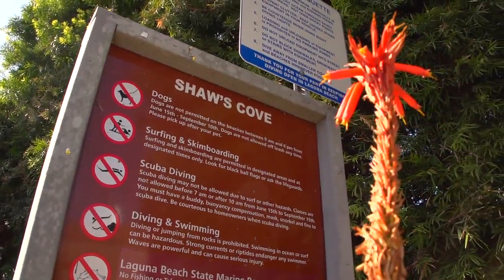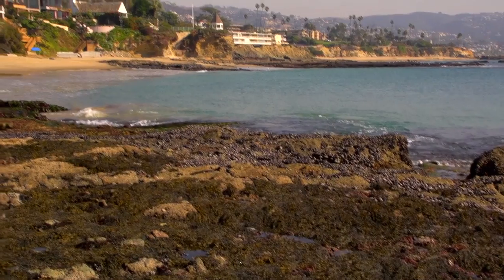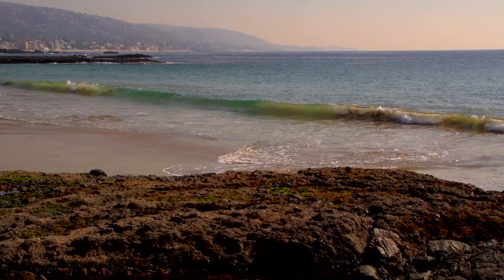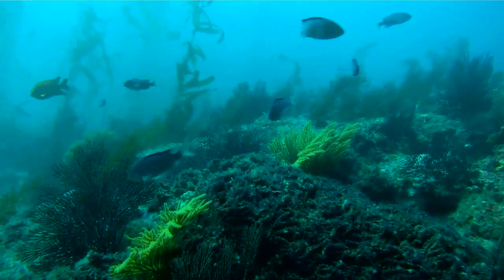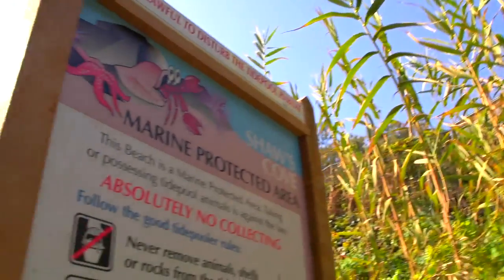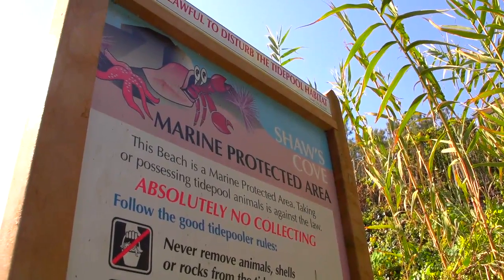Our first drop-in spot on our tour takes us to Shaw's Cove, just north of Main Beach in Laguna, off Fairview and Cliff Drive. Keep your spear guns at home though, because spearfishing is banned along the Laguna coast, and Shaw's is a protected cove.